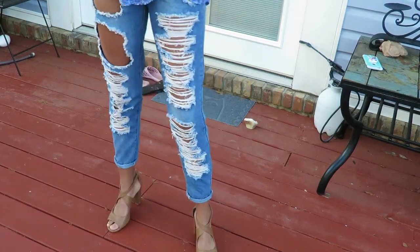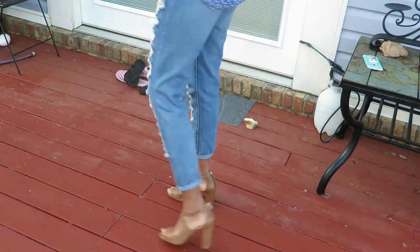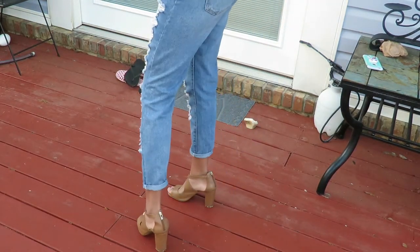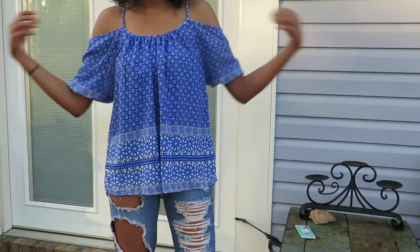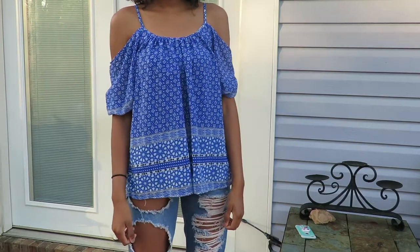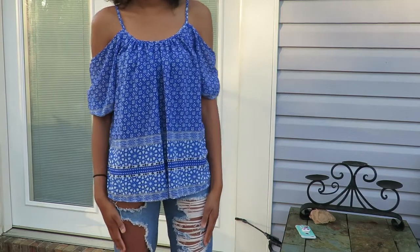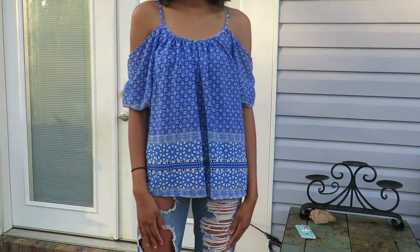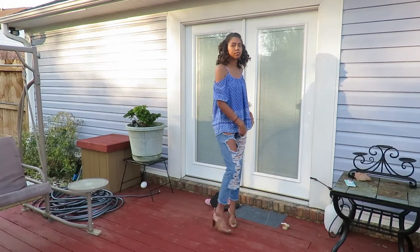And then I have these ripped jeans that I got from Rue 21, and I honestly love these so much. They're so comfortable. And then I have this off the shoulder blue shirt that I got from the Exchange on base, because I live near a base. So if you live near a base, you can probably find it there, or you can find something similar online. And that is outfit number one.